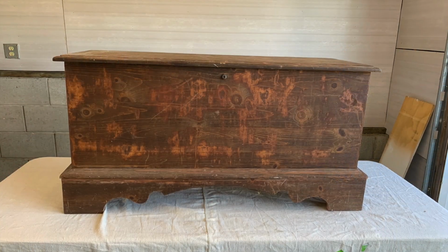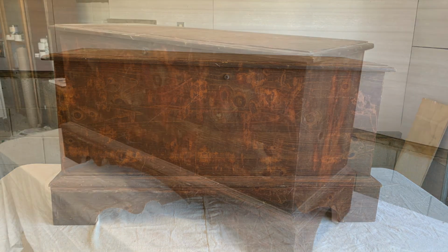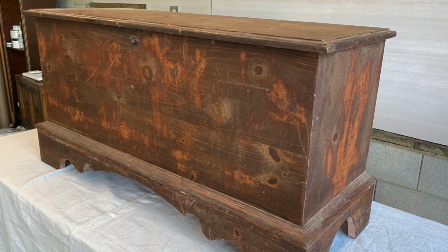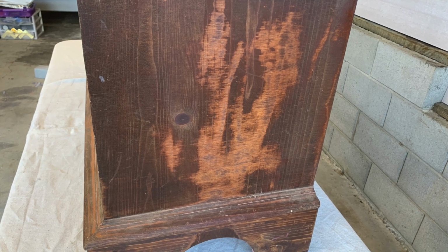I picked up this very blotchy Lane cedar chest from a friendly young mom who explained she had had it for a while. After painting it pink, she had attempted to refinish it, but with her little ones, it was just proving to be too much.